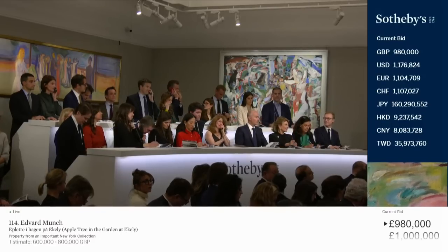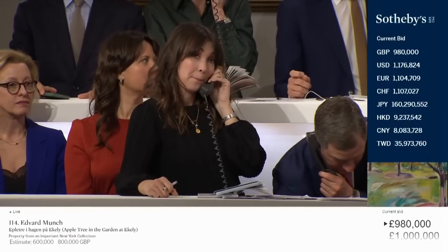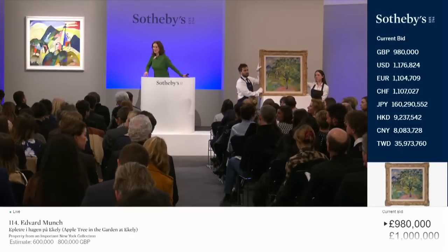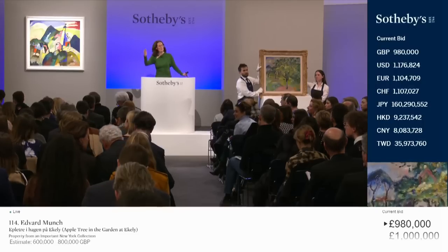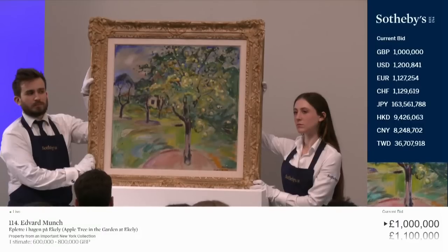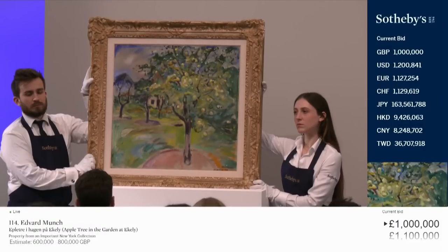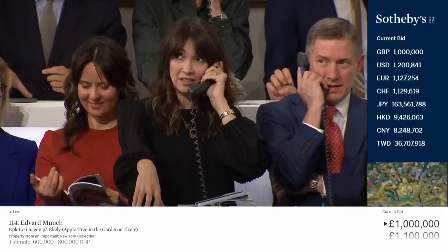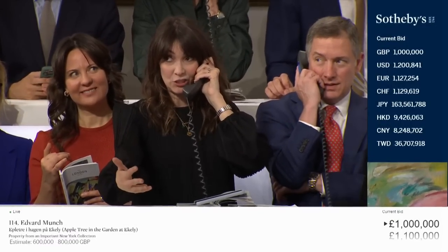Fergus? Or in the room? Madam? I have 980,000 pounds. It's Emma Baker's bid now at 980,000. 1 million, thank you, Fergus, at £1 million. For the Munch landscape at £1 million. Fergus's bid, it's against you, Emma. £1 million. I have the bid here with Fergus and £1 million of any further advance in the room, online. £1 million, you sure? Are you done?